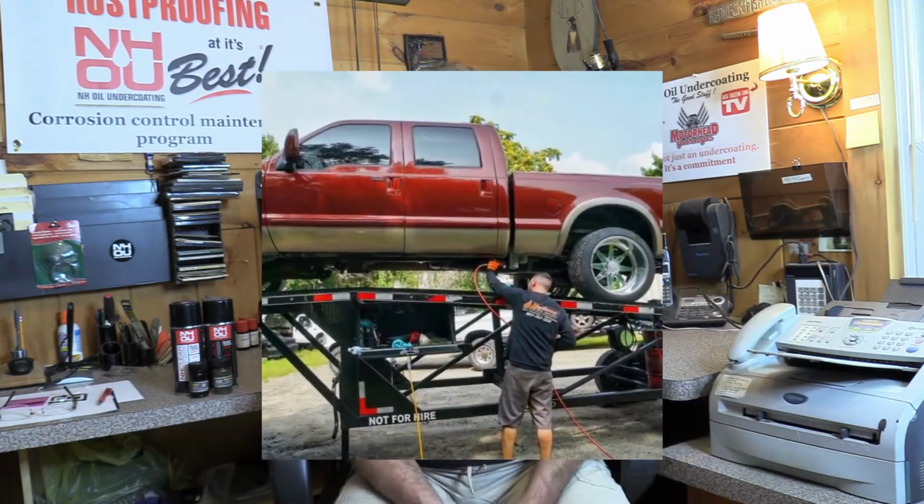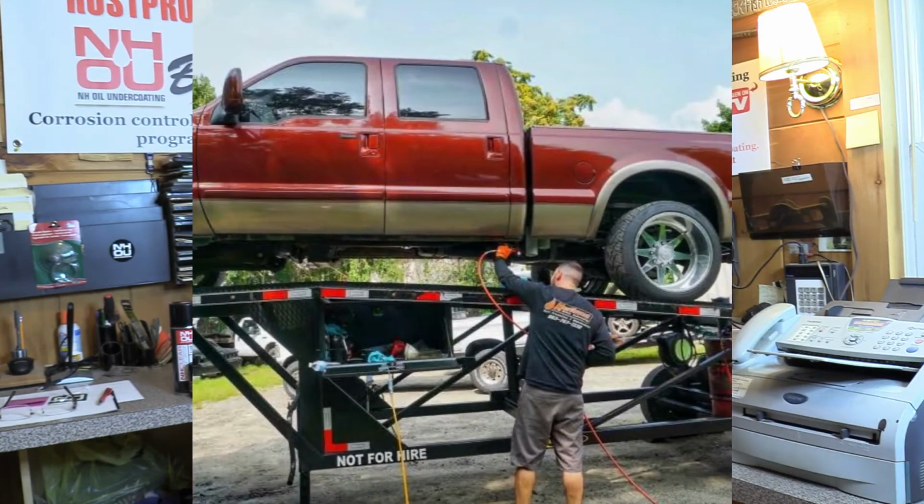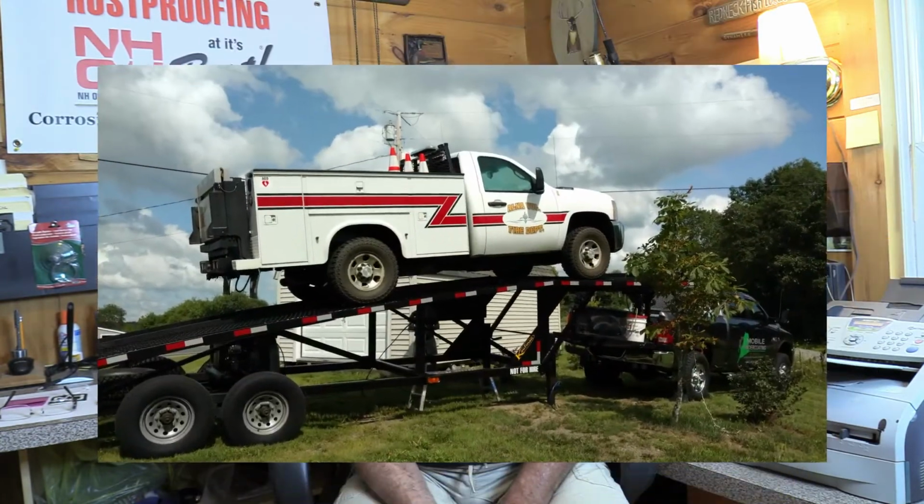Another reason may be you own a fleet, you're busy, your vehicles are on the road constantly, you can't afford the downtime. Well, we can come right to you. In many cases, we can come out on a weekend or after business hours. While you're in your office, your vehicles are being rust-proofed. And we can do this job efficiently and we can do it professionally.